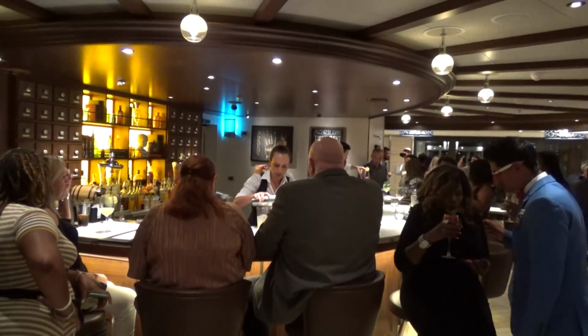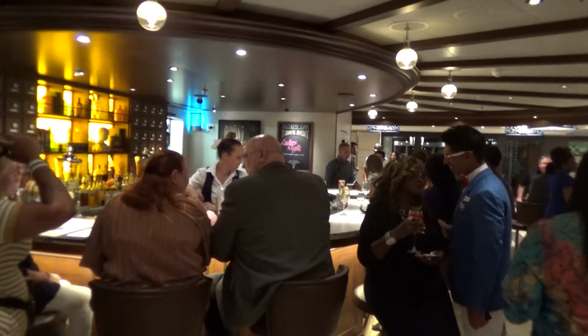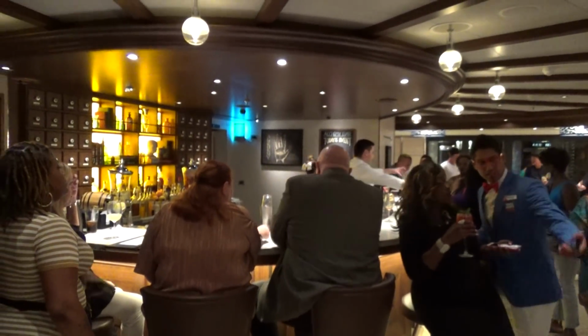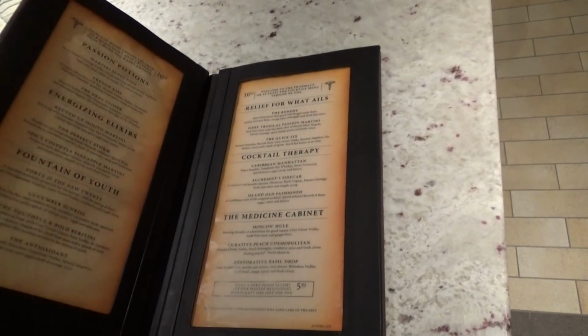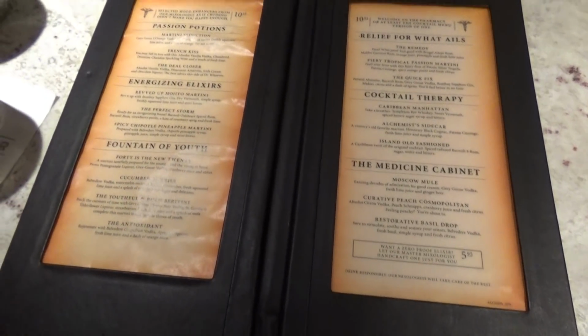So by far my favorite bar on board the Carnival Horizon is the Alchemy Bar. This is your craft cocktail bar, your fancy drink bar. If you're on the Cheers program, this is where you're going to get the most bang for your buck. I mean, look at the menu. I'm going to open this up. And it doesn't really glow. This one doesn't glow, but most of them do.